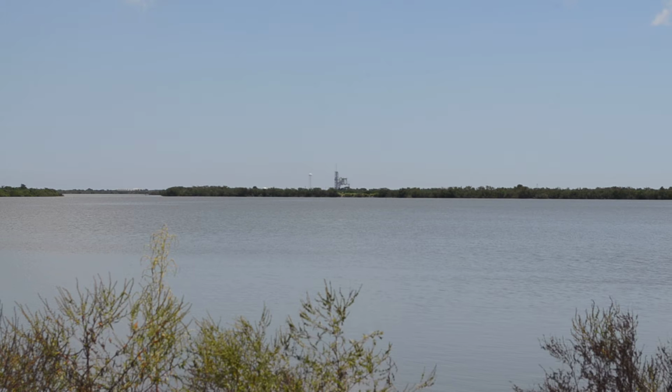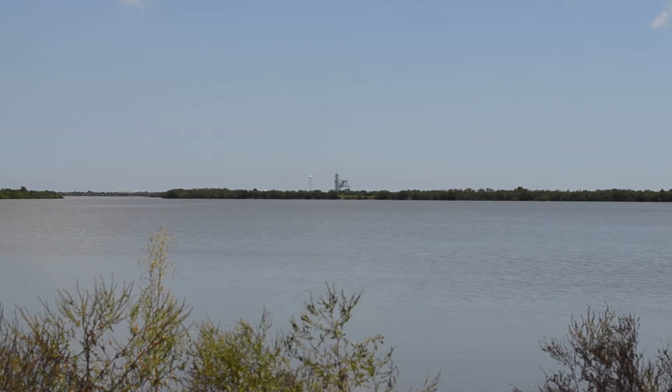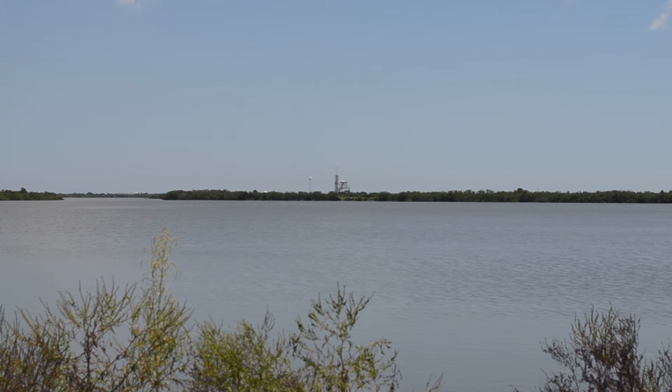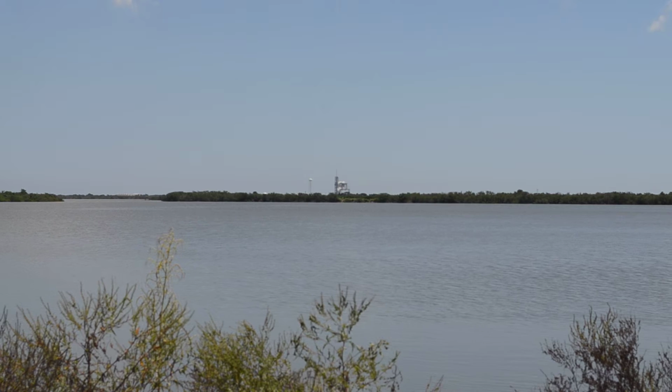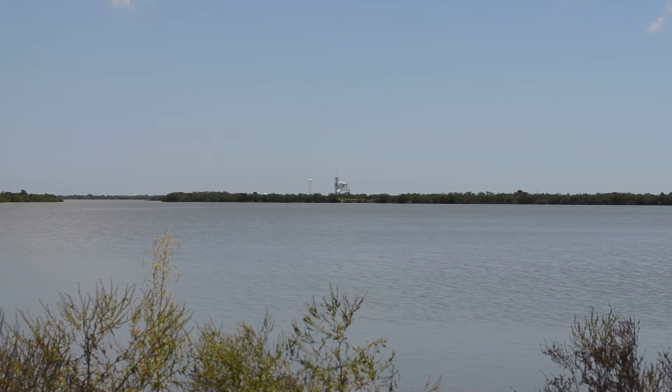Stage 2 LOX load is closed out. The second stage of the Falcon 9 engine is fully ready with liquid oxygen. RP-1 has been loaded aboard both stages, as has liquid oxygen. We're in the final minute, 45 seconds away from launch, Josh. Everything appears to be go at this time.